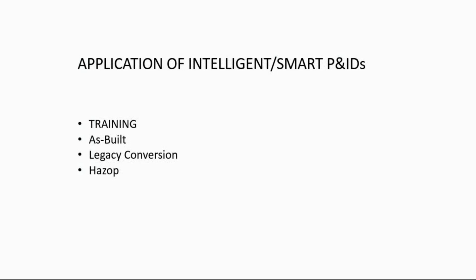Second application is as-built. So typically there are a lot of changes that happen in plant life cycle or during plant operation. Now the challenge is how this change management should go smoothly, and different disciplines can have the updated data. So here P&IDs can be used as as-built document or as maintenance document from which you can get the updated data in form of different reports.